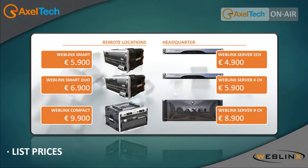And of course, we already mentioned that in the headquarters, the solution might be slightly different according to whether you need the hardware or not. But the price for the two-channel turnkey would be 5,900. Then we have the Weblinx Smart Duo, and the price would be 6,900, while for the headquarters, the four-channel server, it would be 5,900.